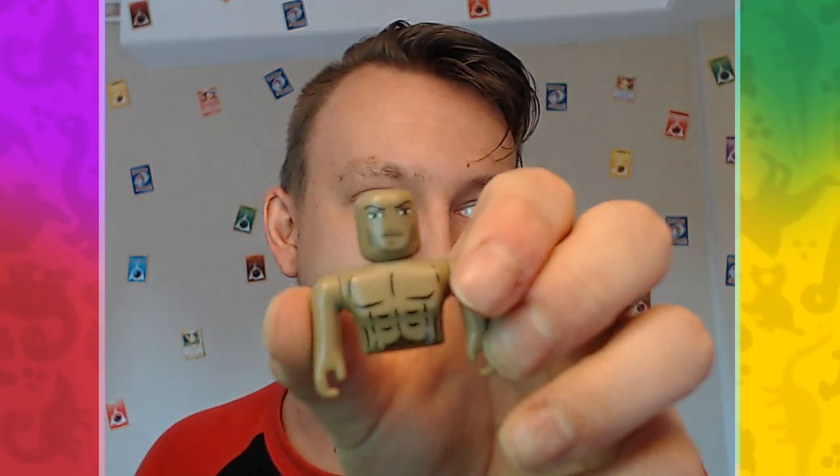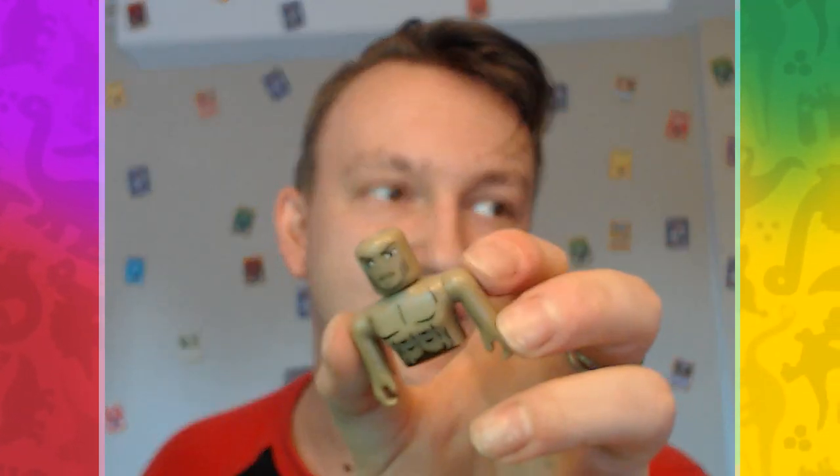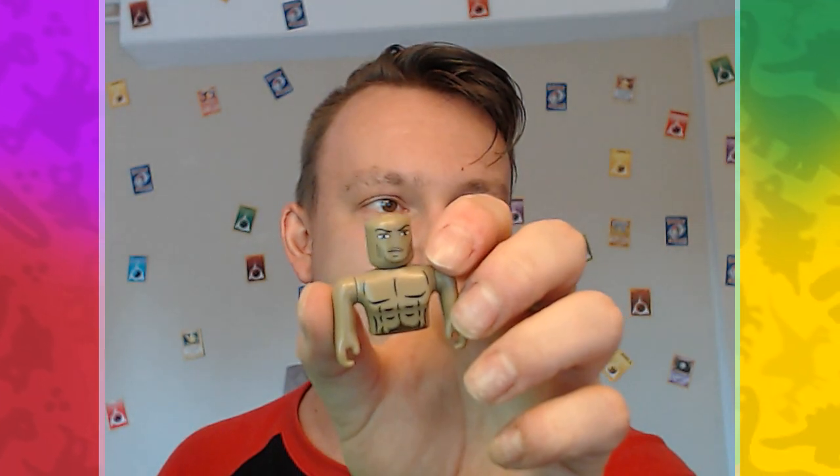The secret code. Okay, so we've got a really cool, strong... Look at the muscles. This guy has got some real muscles for a Roblox guy. He's got muscle and he's got a really serious face. He's almost got as much muscles as I have. Okay, and then the legs are kind of like goat legs or something, or animal legs. Well, he looks like one of those characters from Narnia. I forgot the name, but isn't there a guy in Narnia who has like horns and goat legs and hooves and stuff?